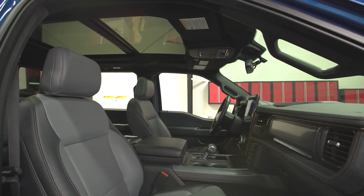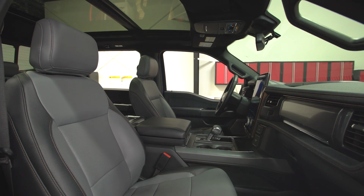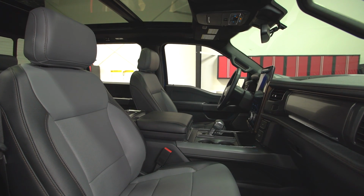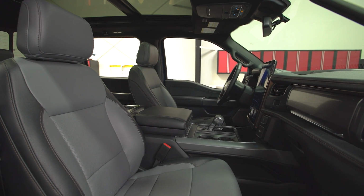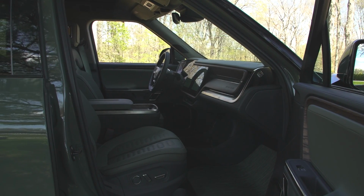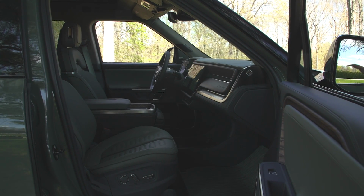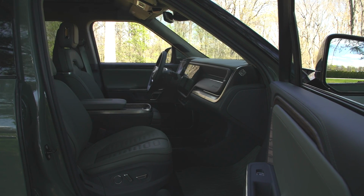You get in the F-150 Lightning, and if you've ever been in a full-size pickup truck, it's very familiar. There's lots of room around you, and tons of room for your stuff. It's just useful, whereas the Rivian, not so much. It's kind of like if Tesla made a pickup truck. It's like a different animal.